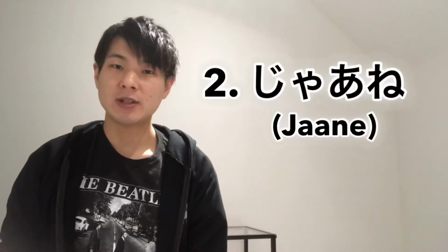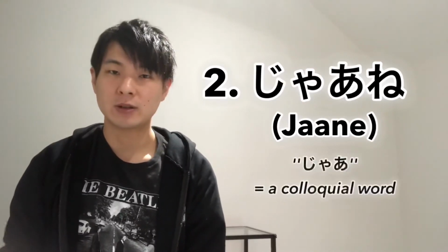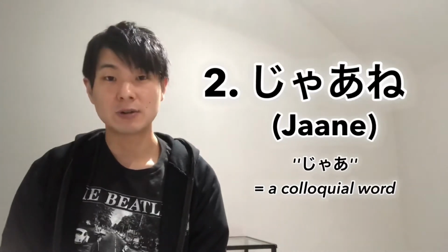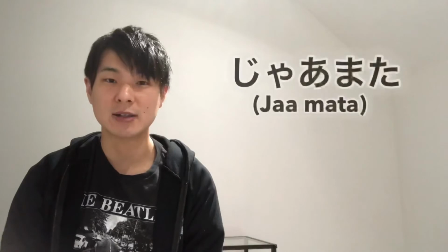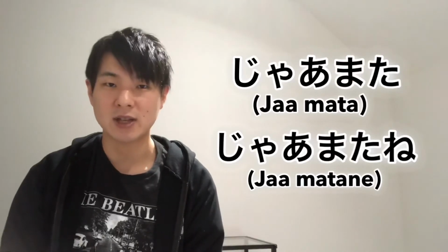The second phrase is jane. This is quite similar to matane, so you can use these 2 phrases interchangeably. Ja is a colloquial word only used in conversation, and it means then, well, or okay. Ja can also be a filler word used in a context like じゃあ始めましょう. You can also mix じゃあね and またね together and say じゃあまた or じゃあまたね. This is also quite commonly used in a casual setting.